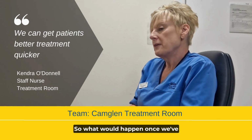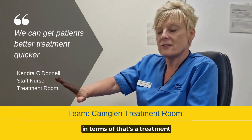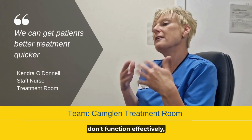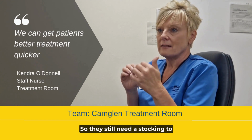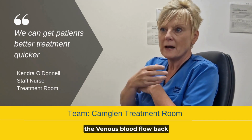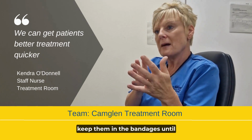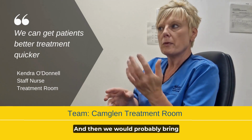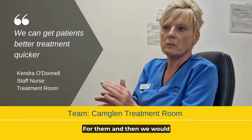Once we've healed the leg with a compression bandage, we wouldn't just discharge them, because it's a venous problem. The veins, as we age, don't function effectively, so the valves don't work. They still need a stocking to make those valves push back together and work and get the venous blood flow back. So we would measure them for stockings, keep them in the bandages until the stockings arrive, and then bring them back to the appointment and put them in the stocking. Then we would probably bring them back a week later to make sure everything was comfortable and manageable for them, and then we would discharge them.